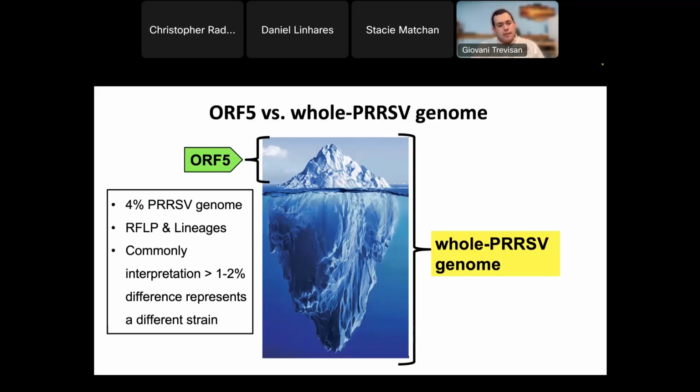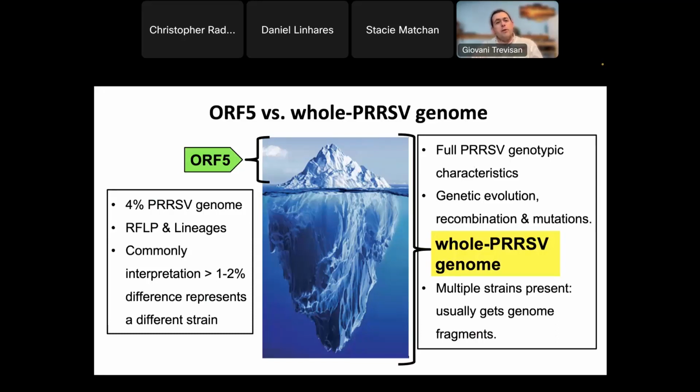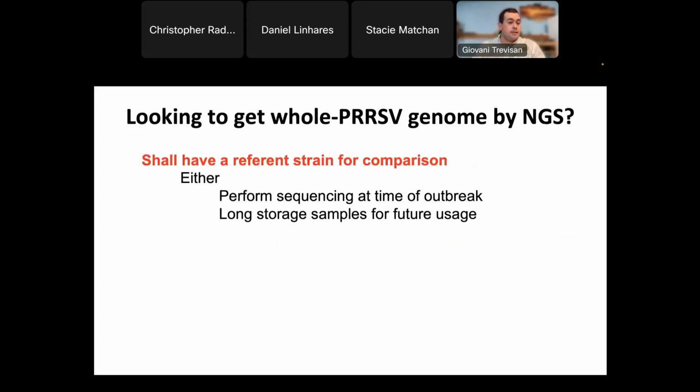But that doesn't represent our history of PRRS. When we go for the whole genome, there are other characteristics that we can understand in terms of the evolution, recombination, and mutations that occur in PRRS. And that provides a better insight into what's going on with this disease in the field. So if you are looking forward to using the whole genome, what you need to have is a farm reference strain. You need to know what's in your farm to be able to do the comparison later on.